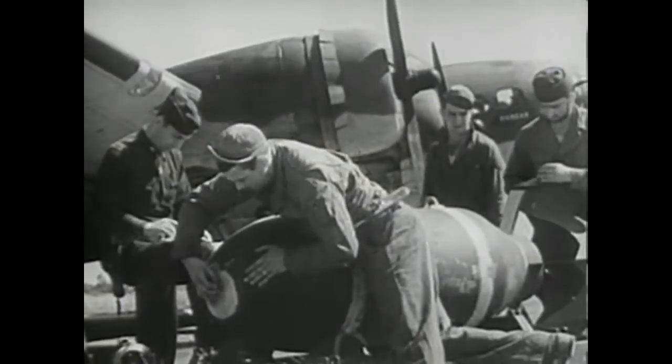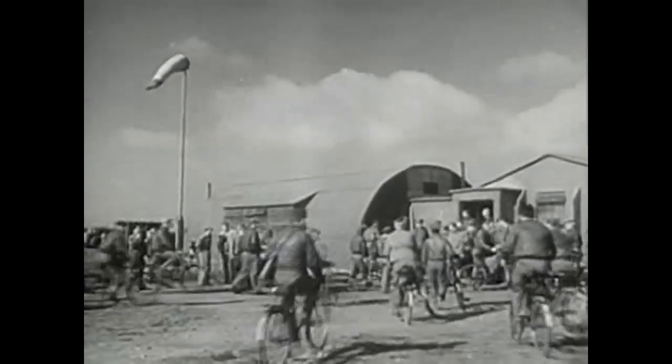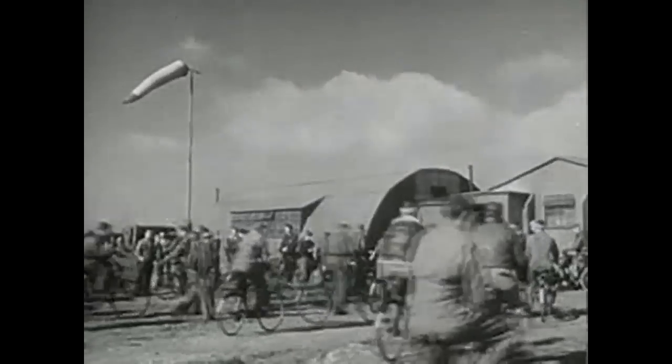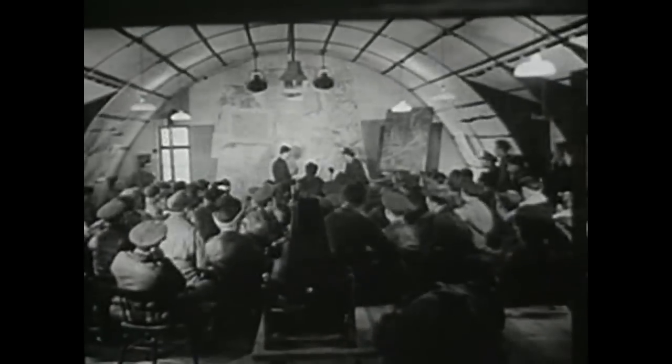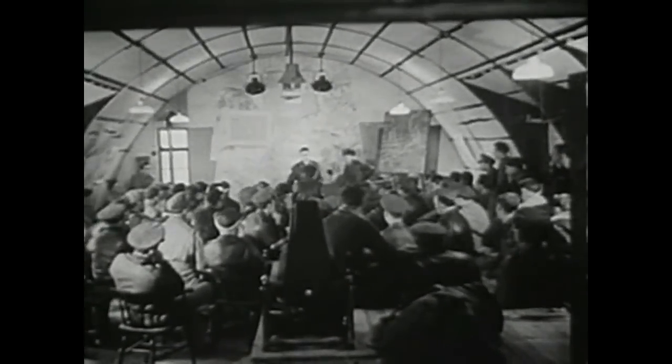Here is a motion picture record of the first all-American flying fortress raid over Europe. The men crowd into the operations hut, under the windsock, traditional as the yellow flag of quarantine. This is the briefing, the final how, where, when, and why of the raid.